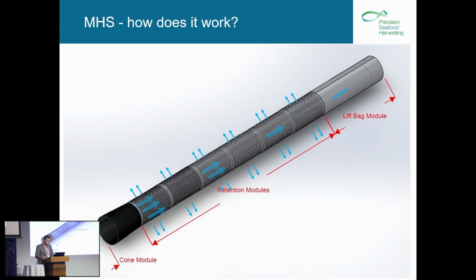and also maintain the vitality of the catch until it comes on board. So how does it work? It comprises 3 different modules, which is shown in this diagrammatic representation: a cone module, a series of retention modules, and a lift bag. So what does it do? The cone is a non-porous module at the start, which is attached to the body of the trawl, and that enables the MHS to deploy and set correctly and maintains the hydrodynamic stability of the unit whilst it's fishing.